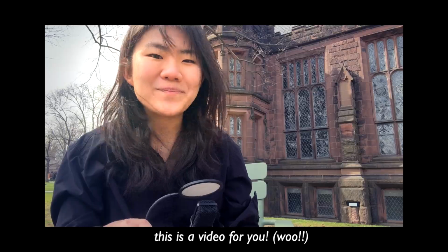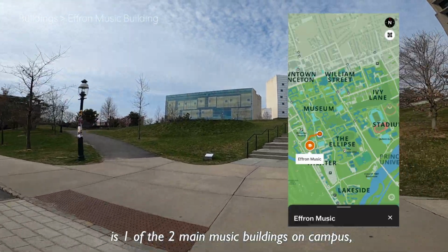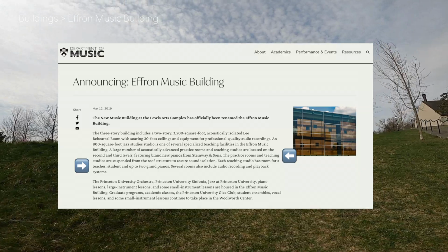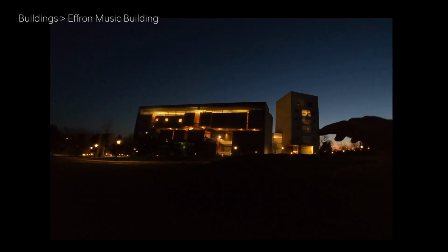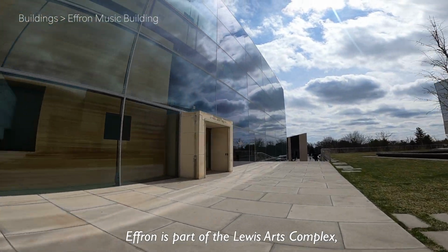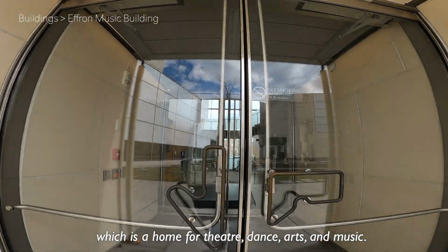From Whitman, my res college, a short walk away is one of the 2 main music buildings on campus, Effron Music Building. They say the practice rooms and teaching studios are suspended from the roof structure to assure sound isolation. Look how gorgeous it is. Effron is part of Lewis Arts Complex, which is a home for theater, dance, arts, and music.